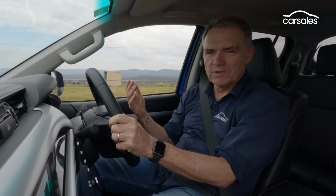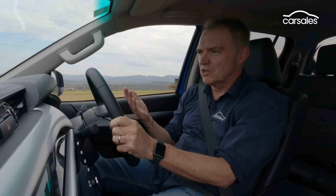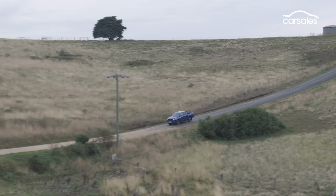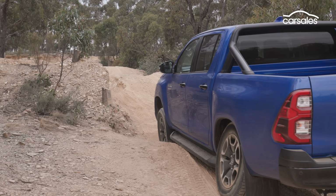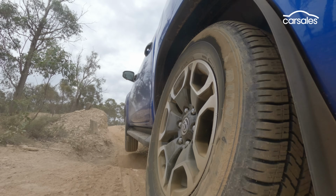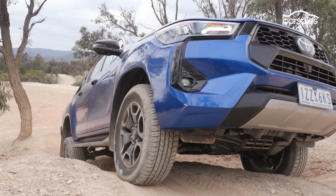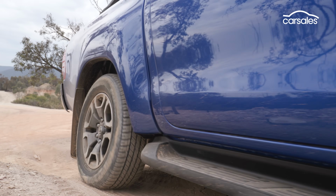It's the same story for the rest of the driving package. There's really no chassis changes, so secure handling and a frame shaking ride. Yep, it's a HiLux. Off-road, well, V-Active brings with it Toyota's multi-terrain system that sets the powertrain for specific conditions like sand, mud and snow. But to be honest, the HiLux already has a decent set of mechanical aids to help it off-road, so any improvement is at the margins.